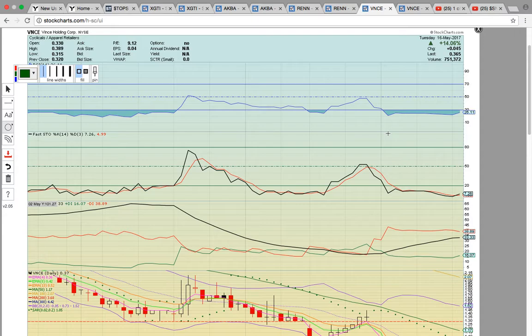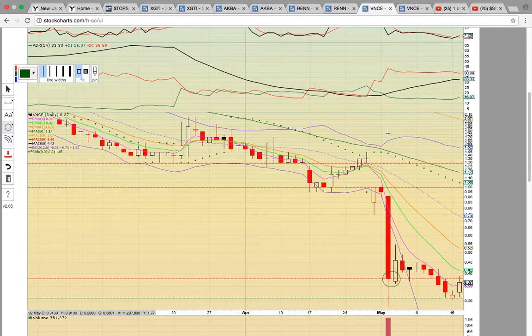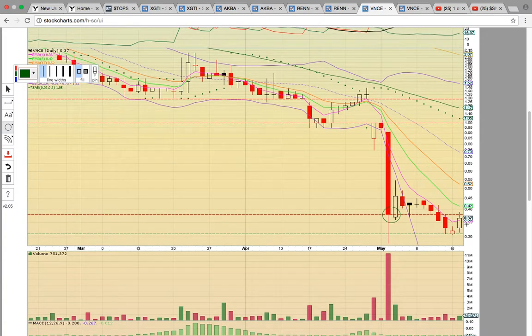Okay, let's look at VNCE. This is a stock we've been following for the dead cat bounce play, and we had been looking for one thing and one thing only, and that was a close above EMA4, and that finally happened today. EMA4 is this pink line here, currently at 0.36. The close above that level is signaling more upside potential.